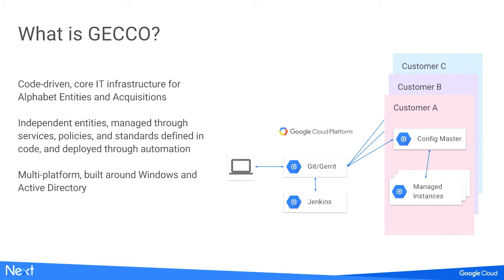Alphabet entities are separate companies, and so they often don't have access to Google corporate IT infrastructure. Although each Gecko customer needs an independent IT infrastructure for a variety of reasons, we need a scalable solution for management of those environments. We strive to achieve this through services, policies, and standards that we can define in code and deploy through automation. Our customers don't want to spend time and energy reinventing the wheels themselves, so they order their wheels from us.